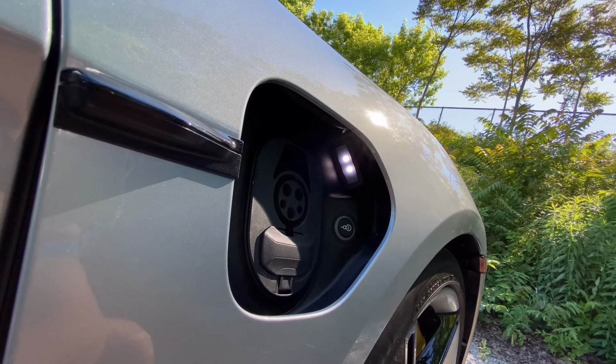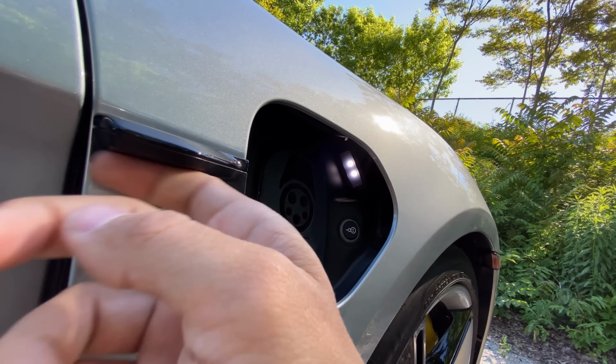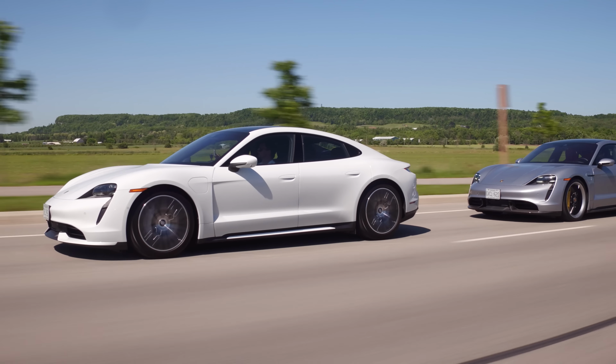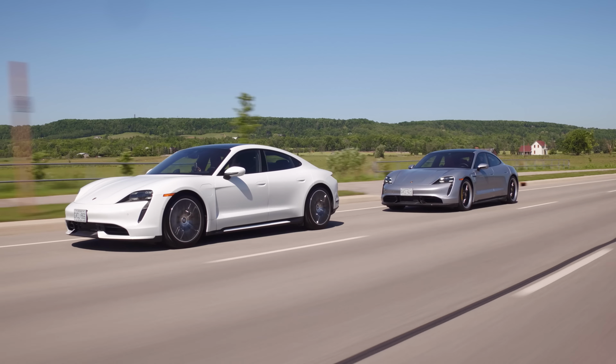We've got electric fuel caps on both sides. But the Turbo has it as part of an optional performance package, which also includes rear axle steering, whereas the Turbo S has rear axle steering as standard. And then we also have adaptive air suspension.